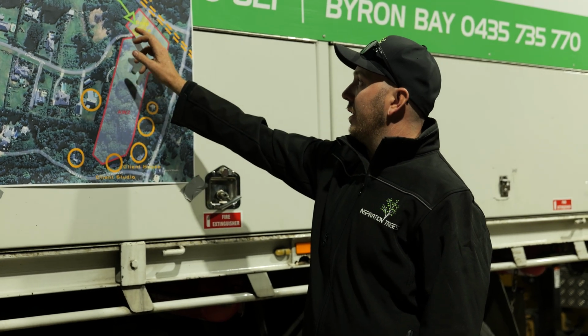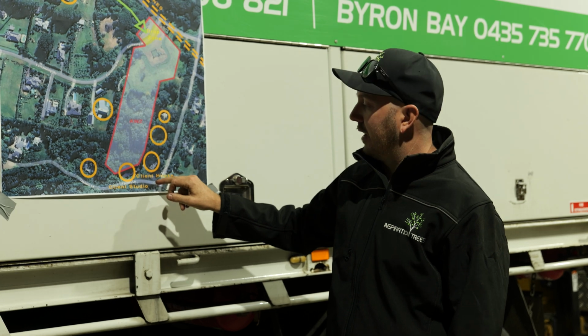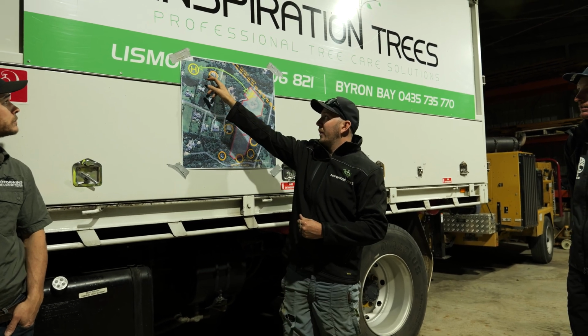Traffic control here and on Parkway. Access for the site is down Taylor's Lane and down a driveway down here. Helipad refueling area. And the mulch dump spots under that fig.